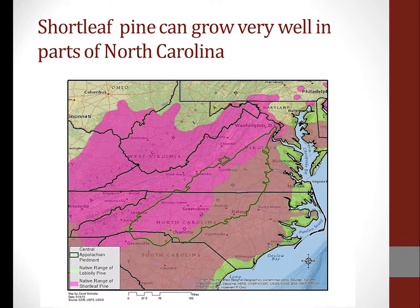It doesn't overlap with the native range of loblolly pine, and has some of the other site conditions that would make it attractive. We wouldn't be competing with loblolly pine to the degree that we would if we tried to regenerate shortleaf pine in the eastern part of our state, where we tend to grow loblolly for good reason. We can grow the heck out of it. We grow a lot of loblolly within my division. In fact, the research project I'm showing you right now, we paid for 100% of that with loblolly pine that we harvested in eastern North Carolina.